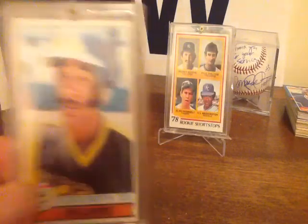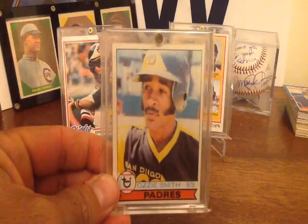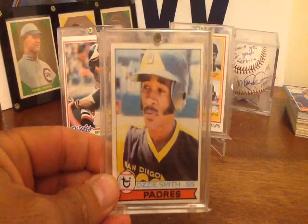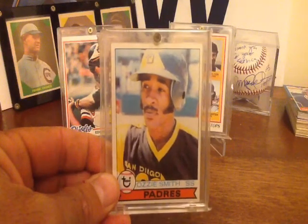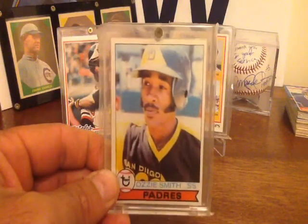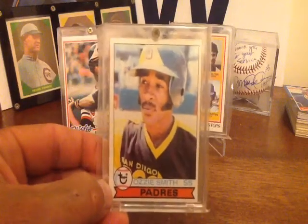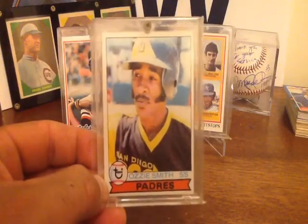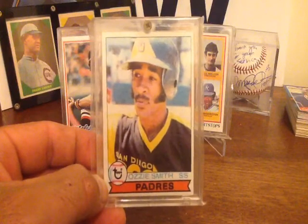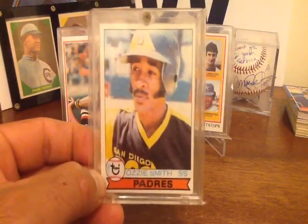At number 12, '79 Ozzie Smith. And I really like this one. Centering on it is decent. These are just atrocious on centering. It was really hard to find a centered copy of this one, so I had to pay a little bit more for this. But Ozzie Smith, Hall of Fame shortstop. Love the backflips. Just a great card, great player.